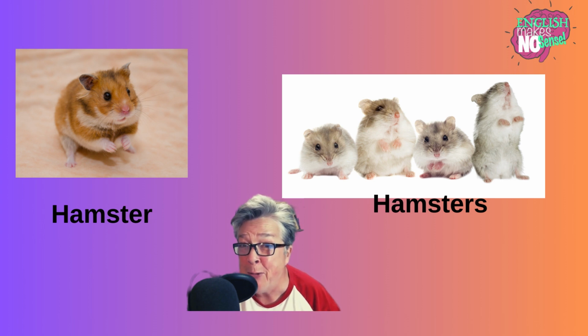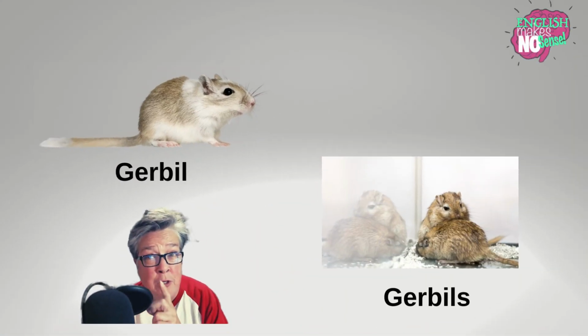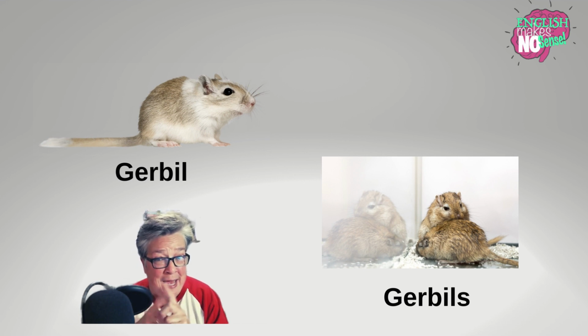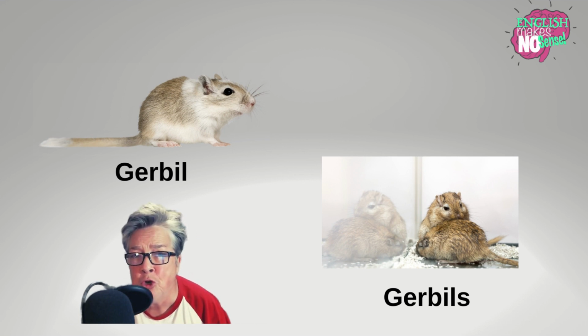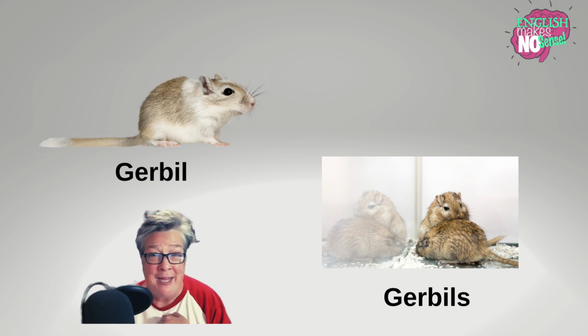Hamsters are cuter than our next animal. This animal looks like a mouse, but it's not. It's a gerbil. A gerbil. The soft G because of the G and the E. A gerbil. One gerbil? Gerbil. More than one? Gerbils. Eek, I do not like gerbils. It's the long tail. I don't like it.